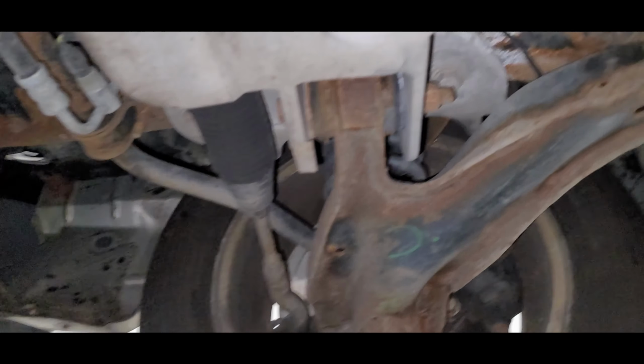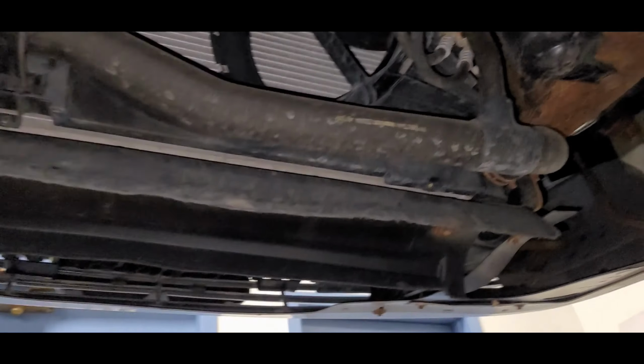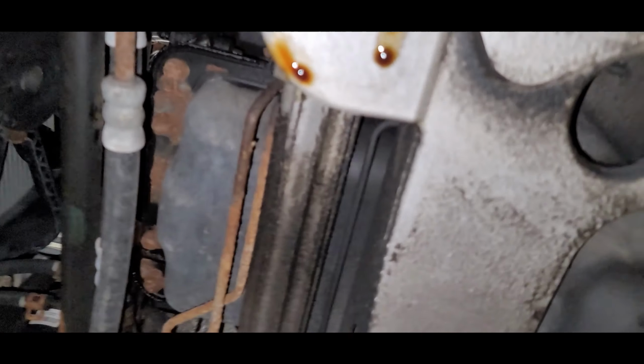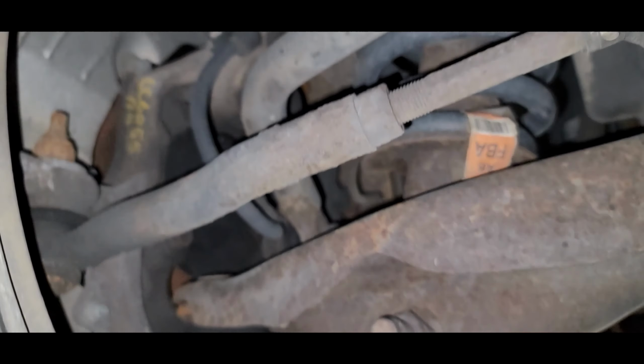Well, that's rust, of course, as always. In that last segment, I sprayed that anti-corrosive stuff, not anti-corrosive, anti-leak. No, what am I saying? Anti-rust. Sorry. I don't know what's up with that. Now, if you guys see something that I might be missing, feel free to point out.